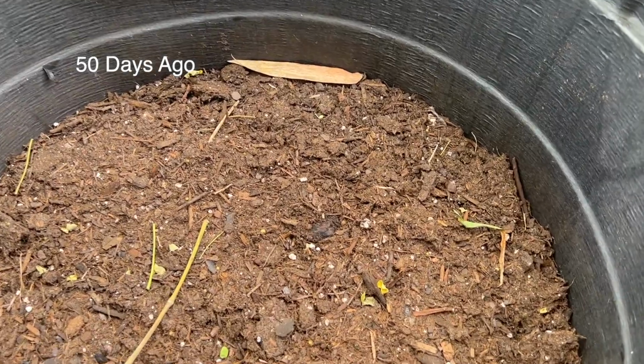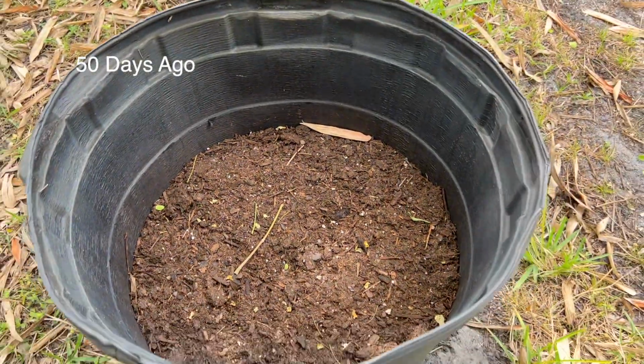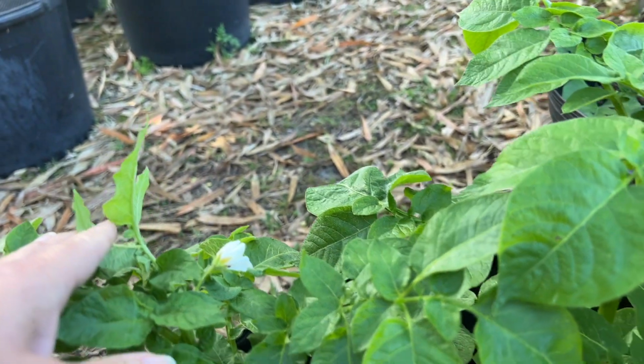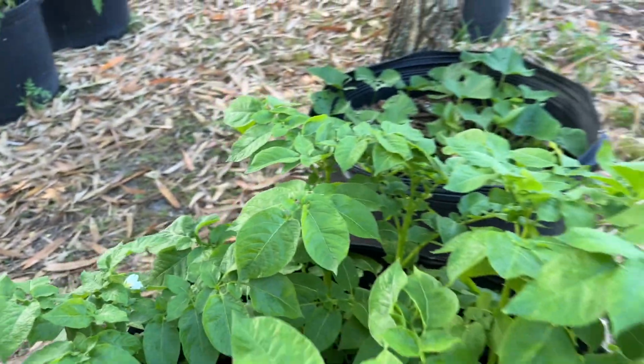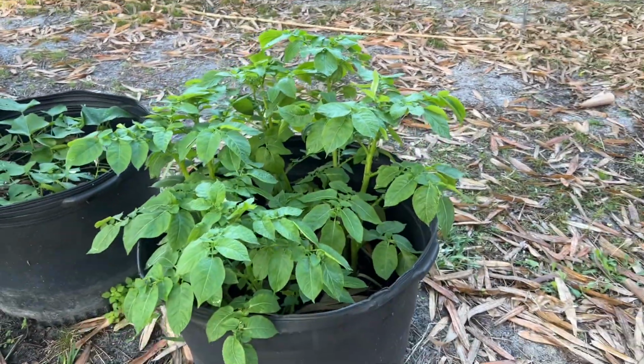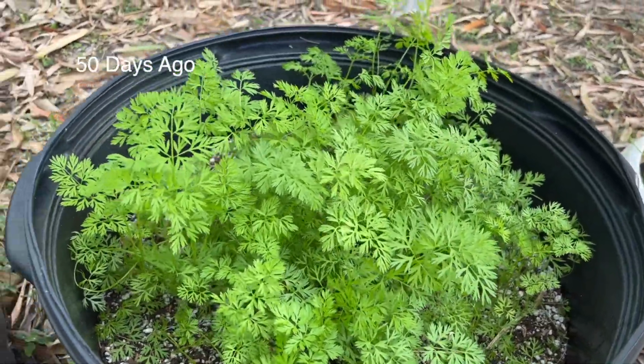We had just started some potatoes last time, and now I actually have some very lovely plants, and they've already begun to flower. The carrots have continued to fill in.